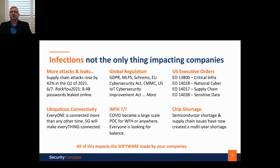Some of them you know about, some of them you don't. This is a quickly evolving world, especially from a regulatory and government perspective. We're tracking 60 to 70 different regulations happening around the world. And if you aren't looking at this, you really, really need to.